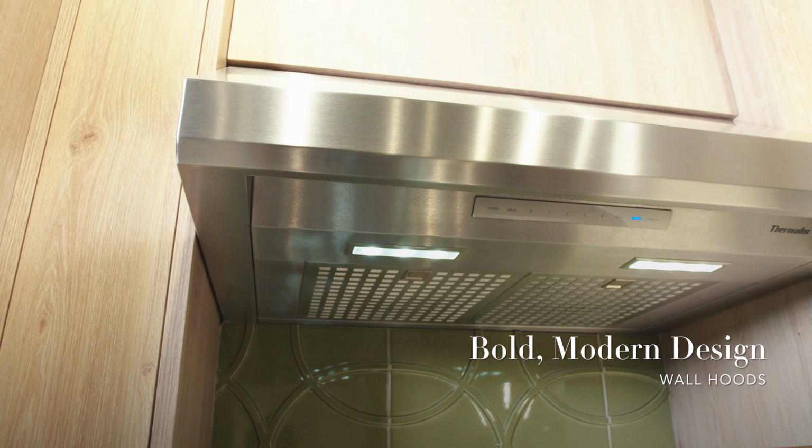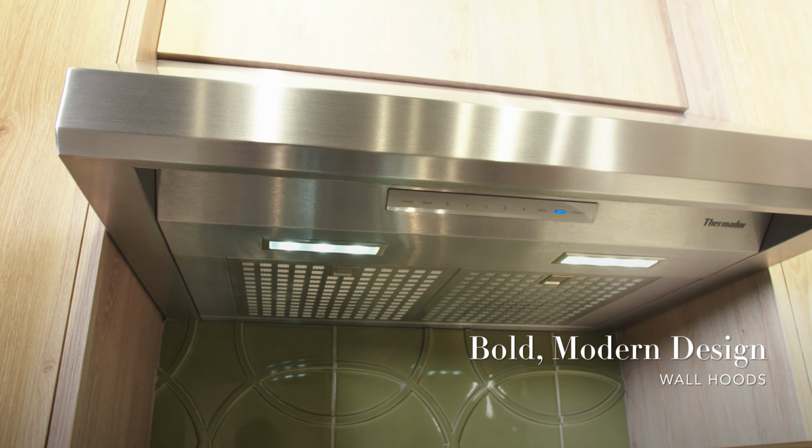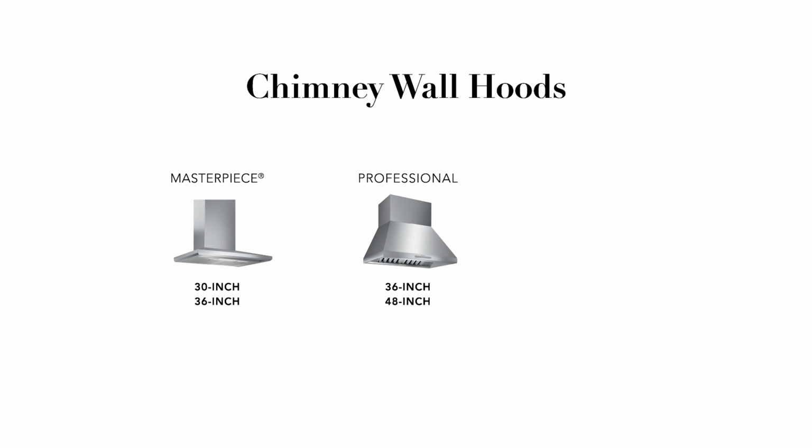Wall hoods offer bold, modern design for your counter-adjacent range or cooktop. Offered in widths measuring 30 to 48 inches, plus a drawer-style design.